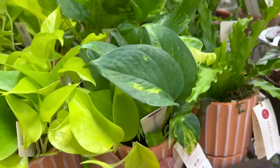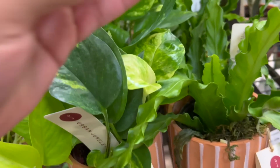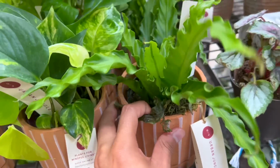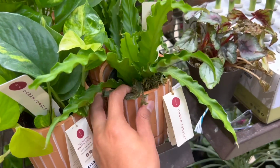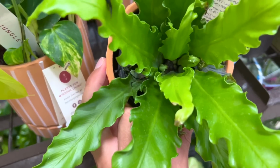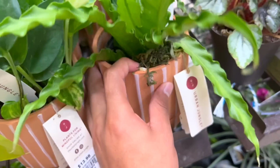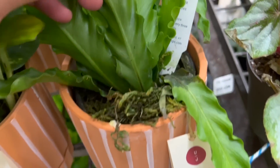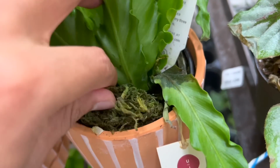An aesthetic. Look at these golden pothos. Oh, look at that new leaf coming in. Just so beautiful. And we have a Victoria bird's nest fern, which is not looking so good. Pobrecita. It's probably getting wet in the crown. I know these don't like to stay too moist on top. They like to stay moist but not wet on top because they rot easily. See?